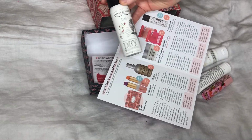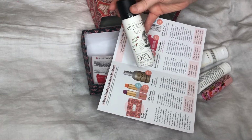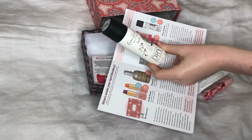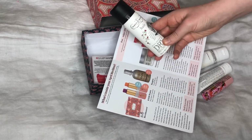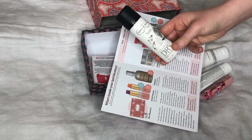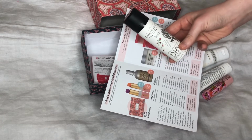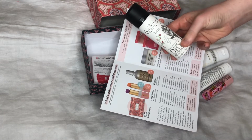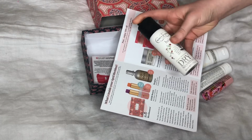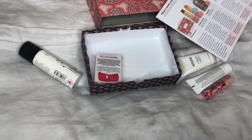I'm not sure I'm going to like the scent because peony is not for me. I'm not going to lie. So I will consider putting this in a giveaway because honestly, I know you could say try it, but sounds amazing. Product sounds fantastic, but I am just so not a fan of peony scents at all, or rose, to be honest with you. So that's probably going to go in a giveaway, so keep your eyes out for that. But it is still a really nice product nonetheless.